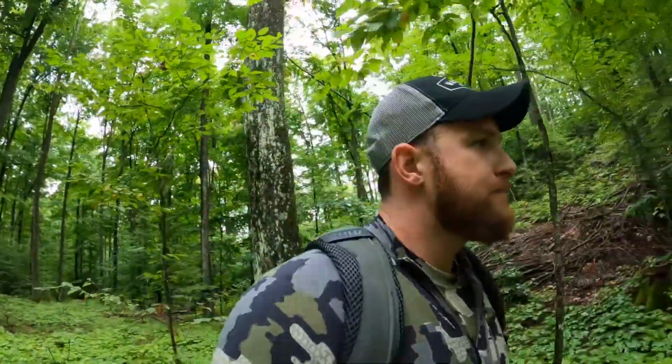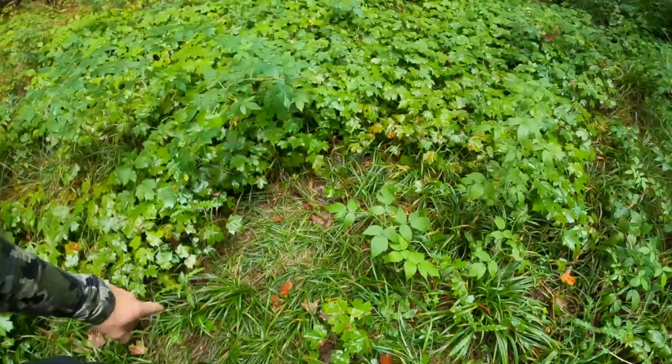I had one up there last year, but a bear kept eating it. I lost 2 trail cameras, I think, to the same damn bear. Also, here's a bed.